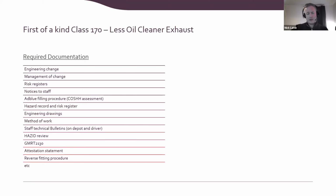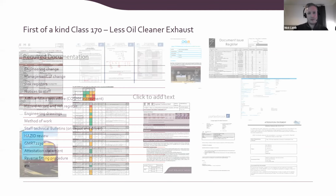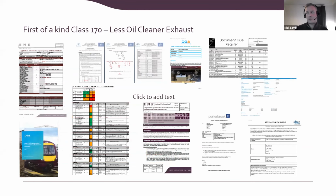So there was a lot of work, and the next slide is just a screen grab of just some of the documents involved in that, which I think there's probably 3 or 4 times that, plus packs of documentation behind.